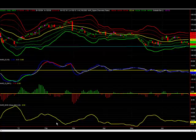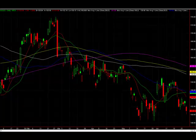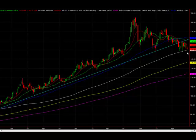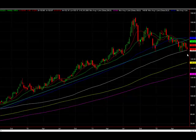Also worth noting here, on the weekly moving averages, we are exactly bouncing off the 150 week moving average at 149, so that's going to be a key level to break to the downside. It has been resistance a couple of times in the last couple of weeks, so that's going to be critical, breaking that.